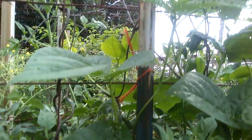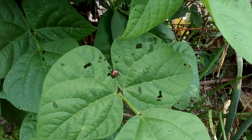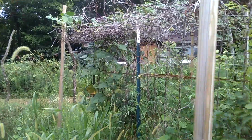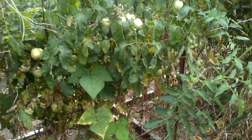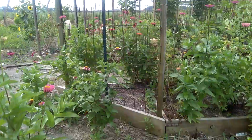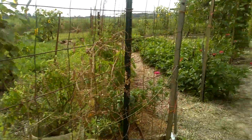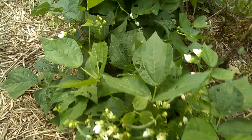A few volunteer beans I'm letting grow since there's a Japanese beetle and another eating up my beans. Since the onions will be leaving, I believe they'll coexist with tomatoes. We'll find out. Getting to be another long walkthrough. Bush beans are blooming like crazy, like the pole beans. Another volunteer flower.